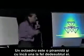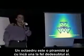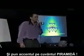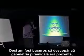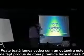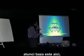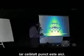But an octahedron is a pyramid with another one below it. Emphasis on the word pyramid. So I was happy to find that the pyramidal geometry was present between the tetrahedrons. Can everybody see how an octahedron is 2 pyramids base to base? If this is one point of the pyramid, then the base is here, and it's a square base. It looks rectangular because it's in perspective. And the other point is here, right? 2 pyramids base to base.